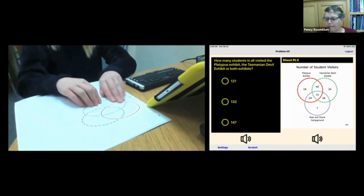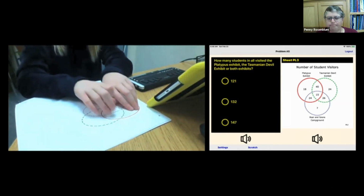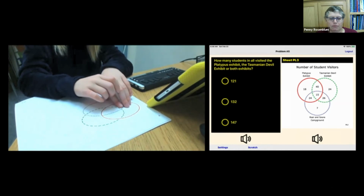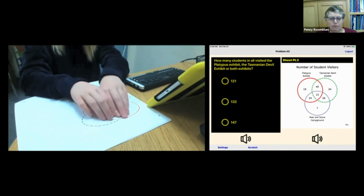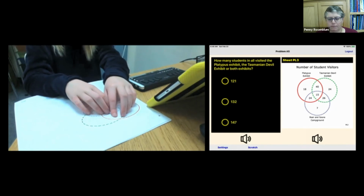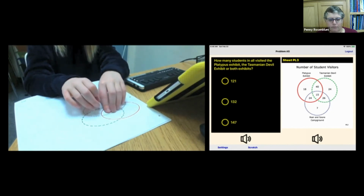She's looking at the numbers in the Roar and Snore campground. Now moving up to the circle for the platypus exhibit, reading those numbers and using the fingers on her right hand to do some adding. She's looking at the intersection and the numbers there, adding those with her fingers. And she's continuing to add numbers now.